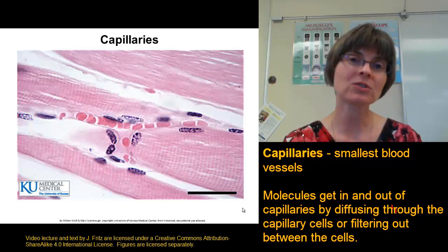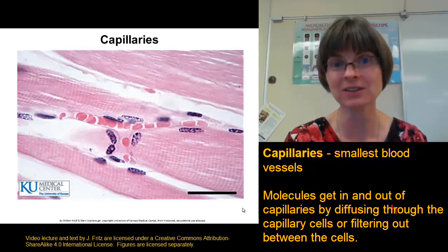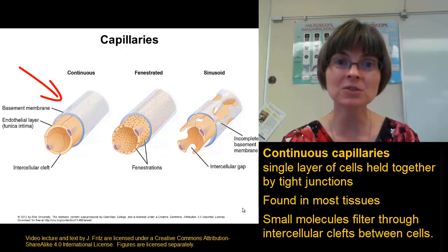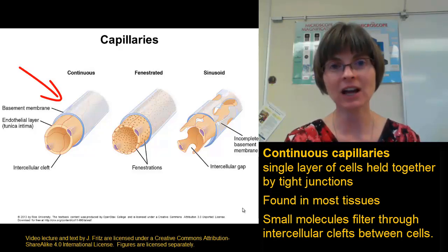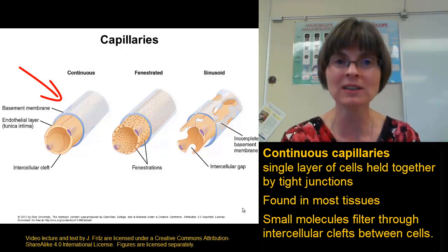And this brings us to 3 different types of capillaries that allow the exchange of different types of materials. The most common type of capillaries are called continuous capillaries. These are found in most tissues of the body. It's made up of a single layer of endothelial cells, and these endothelial cells are held together by tight junctions, but they have some little clefts in between them. There's an intercellular cleft between the cells.